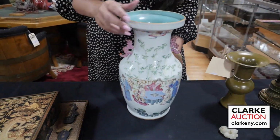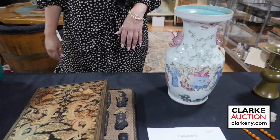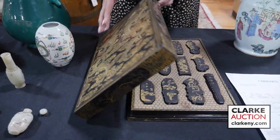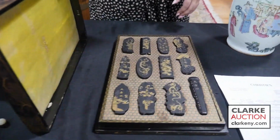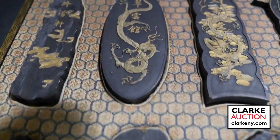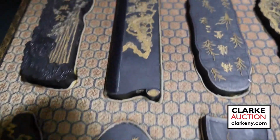From a local estate, we have this carved Japanese lacquered box. You can see the double dragons with the interior inscription, and it opens to reveal a set of 12 inkstones. Really quite nice. They are Jean King signed.